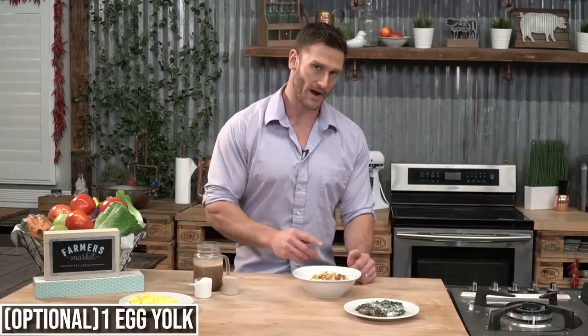So you're having something completely different, and if you want to add some more of the healthy fats into it, you can add the yolk of one egg. So if you do want to have some eggs, but you don't want to have a bunch of eggs, you just want to add it in, get some extra fats, do that. Add that extra yolk in there.